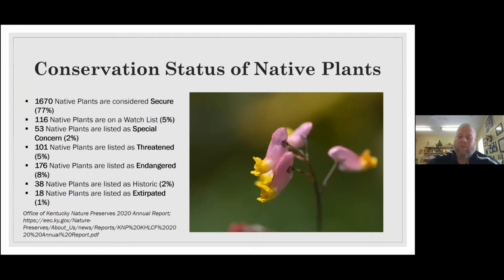So as far as our native plants are concerned, and then the conservation status of plants, you can see that more than 1,600 of those plants are actually secure. And so it's great that our native plants, at least the bulk of our native plants, are doing fairly well. 116 plants on the watch list, 53 of special concern, 101 threatened, 176 native plants are actually listed as endangered, and 38 plants historic, 18 are extirpated.